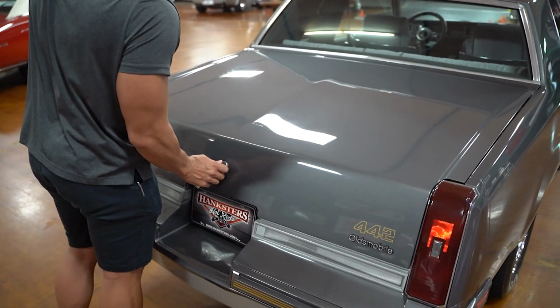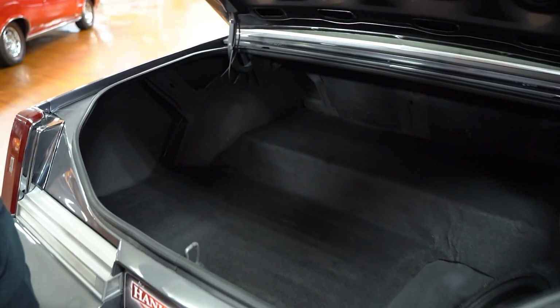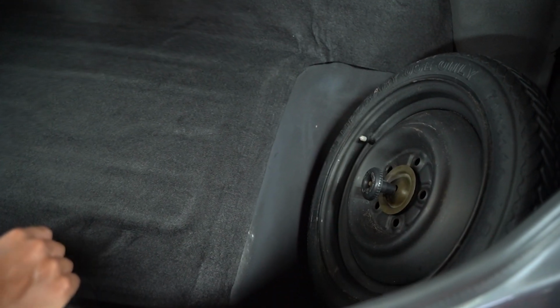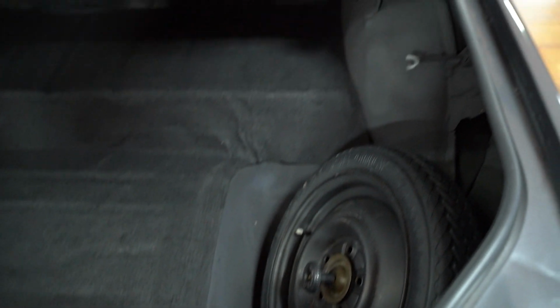Pop the trunk. Trunk is carpeted, so no trunk mat or anything like that. You can see into the trunk. There's no holes. There's no rust. It's really, really nicely cared for. You do have your donut-sized spare there.